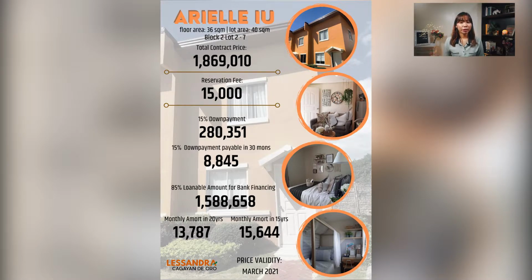So the equity is very affordable. It's only 8,000 for 30 months, 0 interest, and you will only pay this 8,000 for 30 months. And then once the house is done, you will start paying your bank monthly amortization. So that would be 13,000 for 20 years. Equity is 15%, and then the 85% balance will be loaned from the bank.